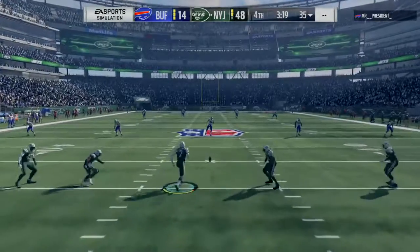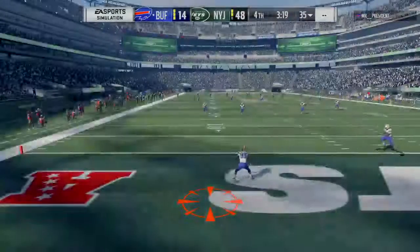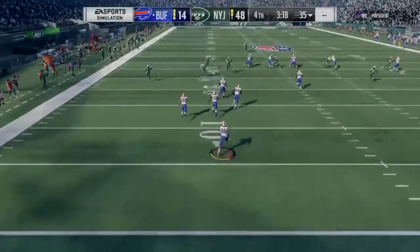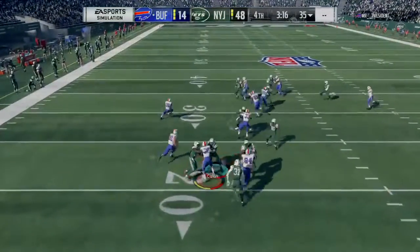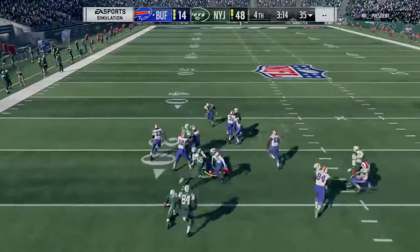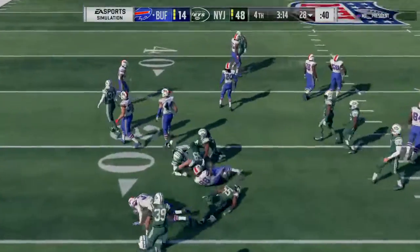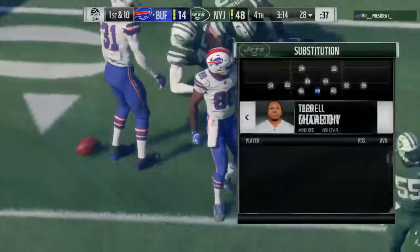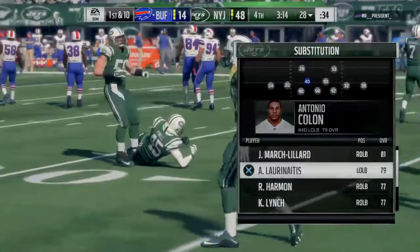Catanzaro out now as he'll kick this one away. That's fielded in the end zone. And the decision to bring it out, a good one, as he's up a yard or two shy of the 30. Here's the Buffalo offense now as they get set to take over here.